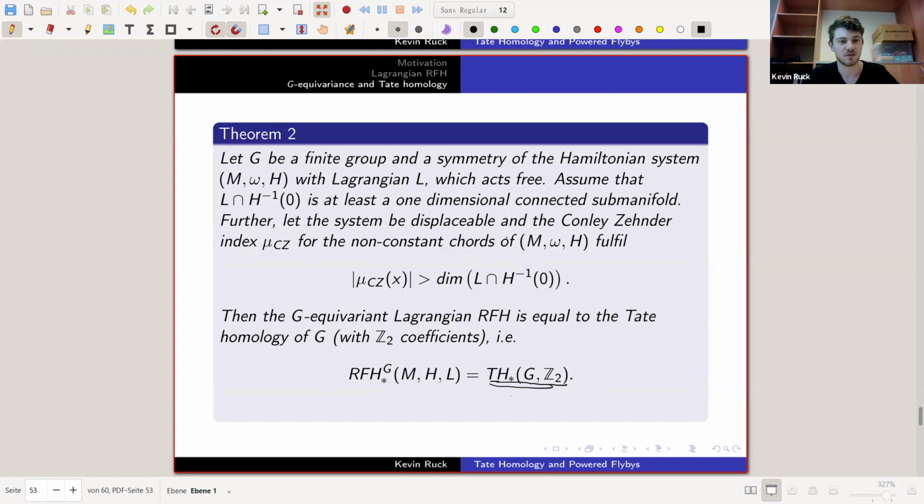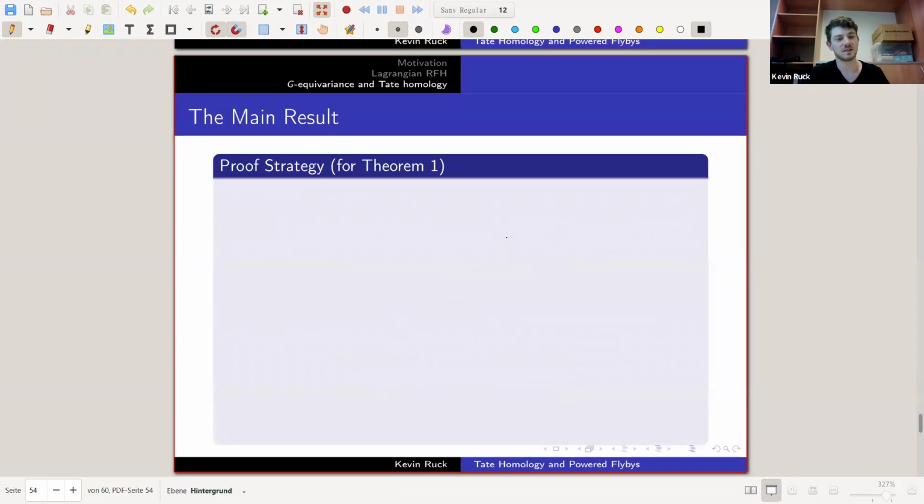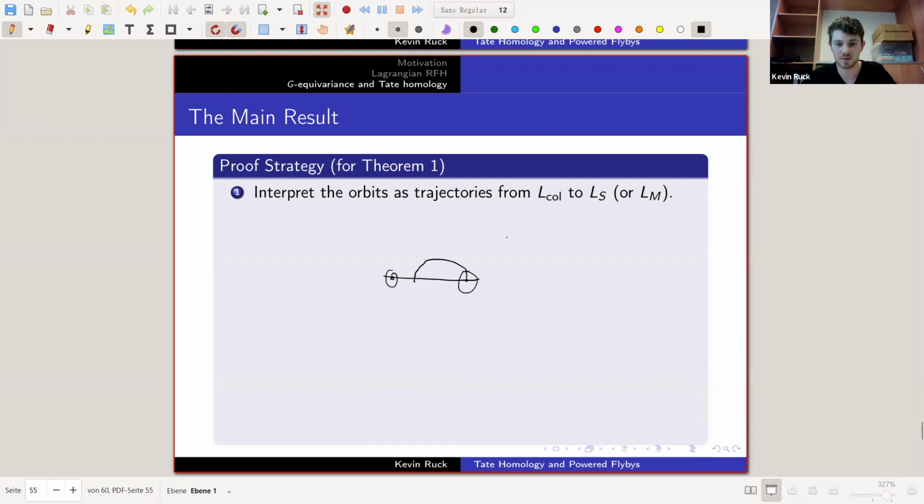So the next thing I want to talk about is now the proof strategy of our main result from the beginning. What we want to do at first is interpret these consecutive collision orbits.